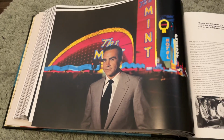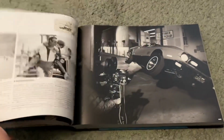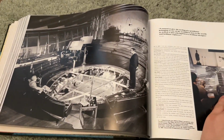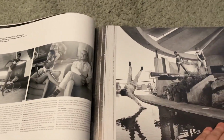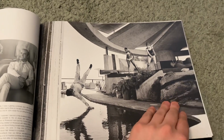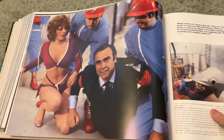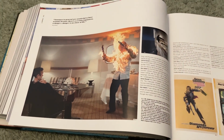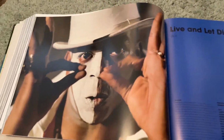Diamonds Are Forever. It's a great photo. Look at that shot. Incredible. Sean Connery looks so different in this movie. Like, not older, just weirder. I feel like maybe they put too much makeup on him or something. Live and Let Die.